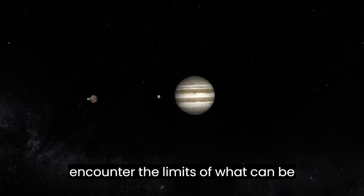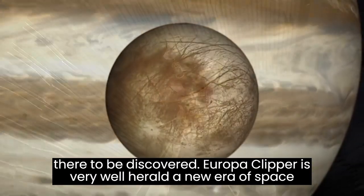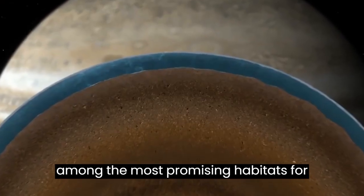After 65 years of exploring our solar system with conventional rocket technology, at some point, we're going to encounter the limits of what can be explored with chemical propulsion, said Lingam. Solar sail technology could very well herald a new era of space exploration, he added, especially if it's going to be well suited to search for signs of life in places considered among the most promising habitats for life.